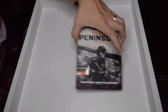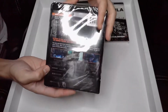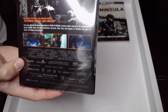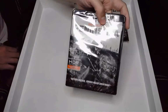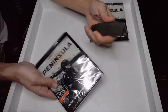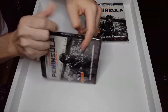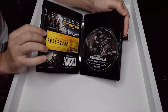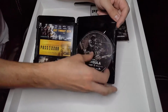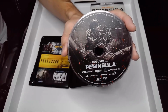I'll put that aside, and we are going to open up the 4K disc so you can see what's inside it. So underneath the slipcover, you've got the same cover art on the case itself as you do on the slipcover. I do wish that these were in black and white too, just to fit the whole theme. It's kind of nice to have the colors pop, but I kind of want to see them in black and white just to fit the overall theme of this disc. Alright, let's open it up and check it out. So inside you've got the 4K Ultra disc with some really cool cover art. It definitely evokes the action feel of this film.